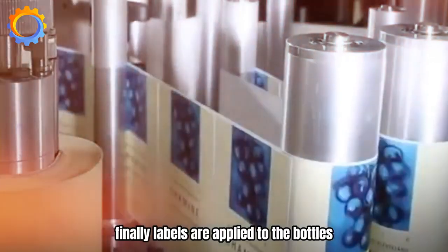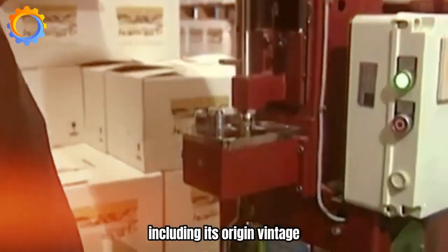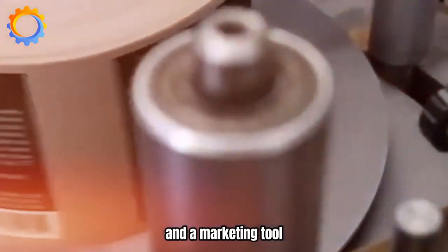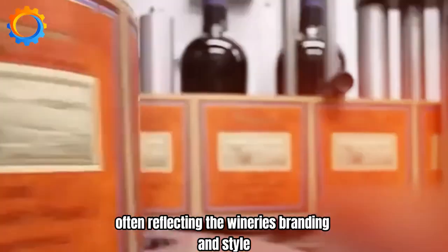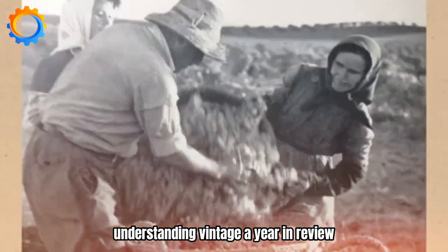The type of closure also influences the wine's perception among consumers, with some preferring the traditional ritual of uncorking a bottle. Finally, labels are applied to the bottles, providing essential information about the wine, including its origin, vintage, grape variety, and alcohol content. The label serves as both an informative guide and a marketing tool, often reflecting the winery's branding and style.